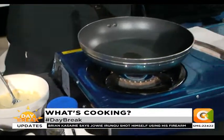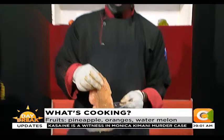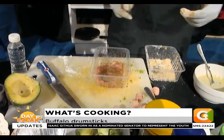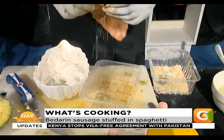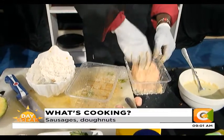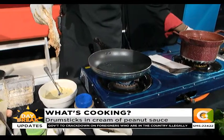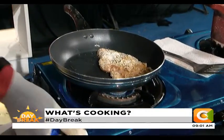Walk them through. Tell them what you're doing right now. Someone is trying to do this at home. Yeah. These are chicken escalopes. Chicken escalopes, these are breast boneless. We do the marination. Marination consists of garlic paste, black pepper. We have vinegar here. Yeah. What you're going to do, the same process. We pass it through the breadcrumbs, flat.